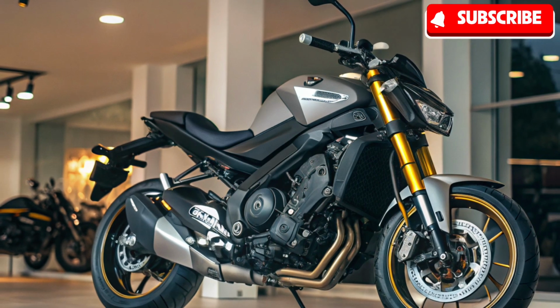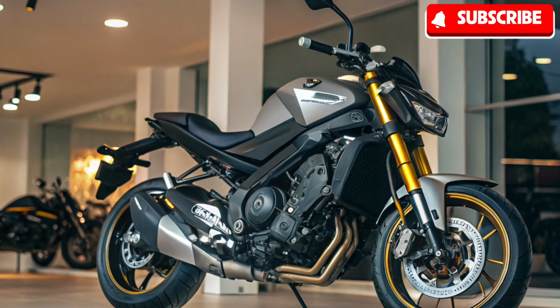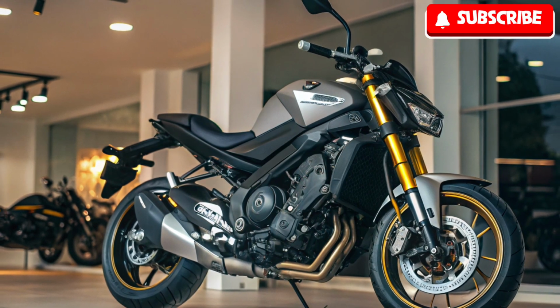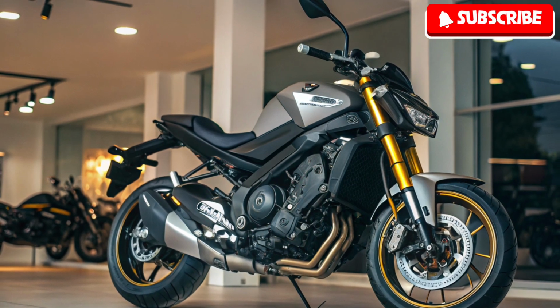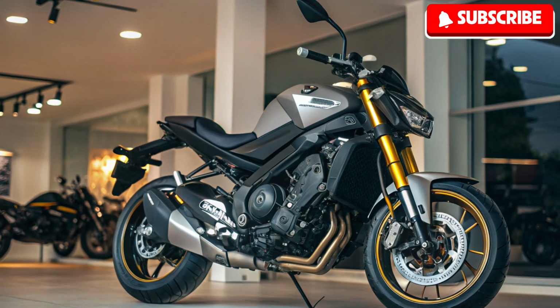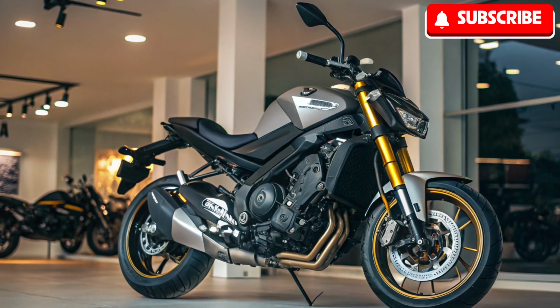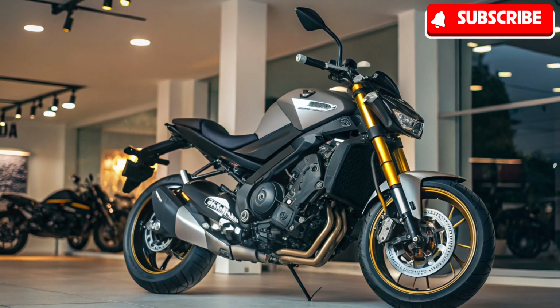Comfort and ergonomics. Yamaha maintains the upright riding posture that the MT-15 is famous for, but the 2026 model introduces minor changes in seat cushioning and handlebar angle. Long rides feel less fatiguing, and short city sprints feel more intuitive. The foot peg position supports energetic riding without stressing the knees, and the new seat foam offers better heat dissipation, a small upgrade, but noticeable during warm weather.